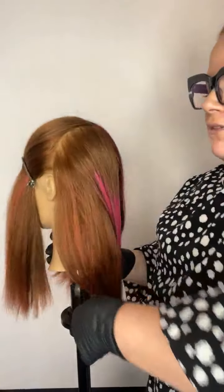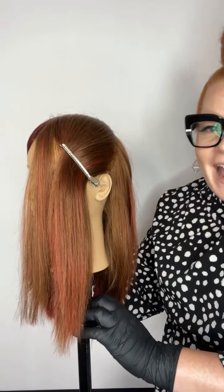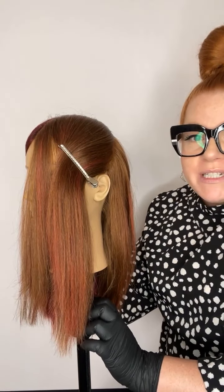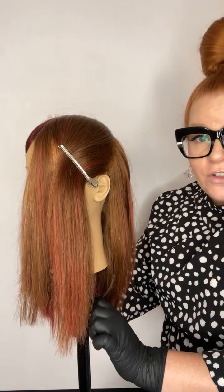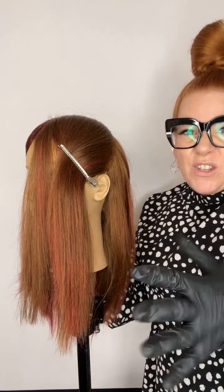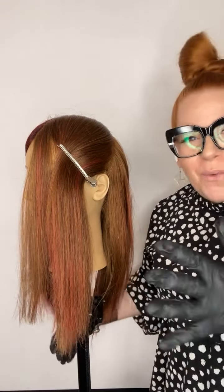Mixing ratio. There we go. So mixing ratio for magma, I like 1 to 1.5. So I did 30 grams of the Strokes 6.5 plus 5 grams of Strokes 3.6. And then I added about 53 grams of the Relights Developer 20 volume. So 1 to 1.5.